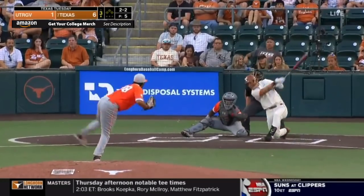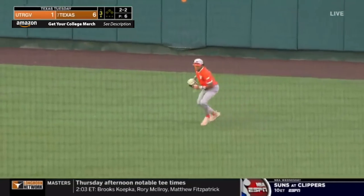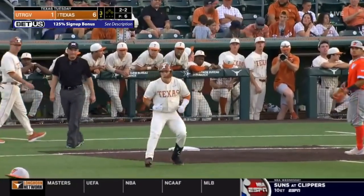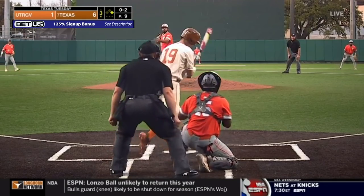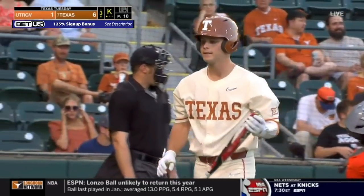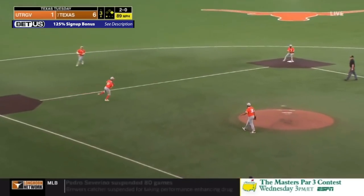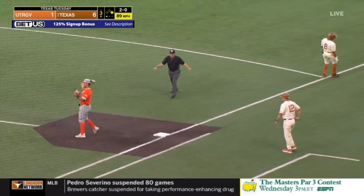After the homer going, man, you crushed that. This ball's ripped into right. Comes up empty on that one for the strikeout. On the ground to third to second. They get an out there. Not going to get Campbell with his speed. Done a nice job.